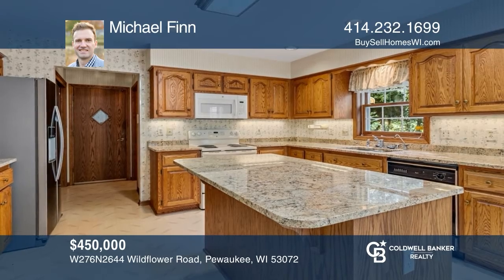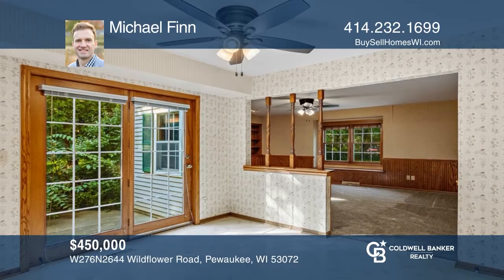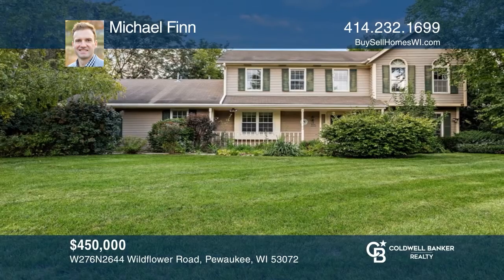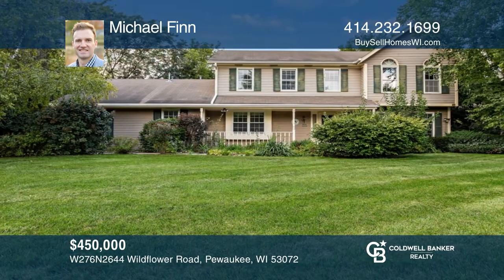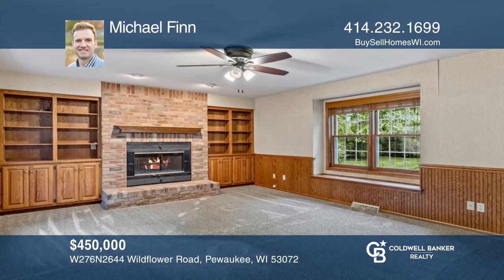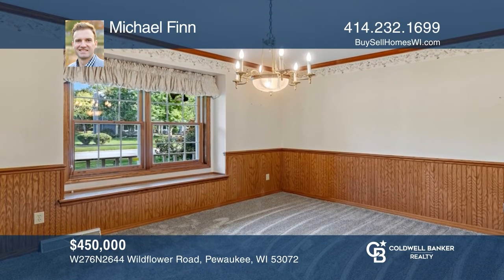Don't miss this 3-bedroom and 2.5-bath home on a wonderful lot among mature trees and landscaping. The kitchen has an open layout, granite counters, and room access to sliding doors leading to a backyard patio. Enjoy a cozy family room with a gas fireplace leading into the front living and dining rooms. For more info, contact Michael Finn.